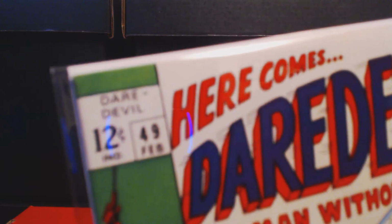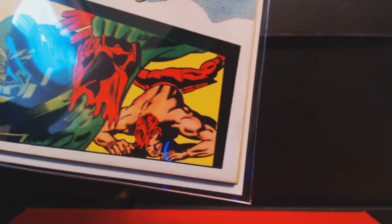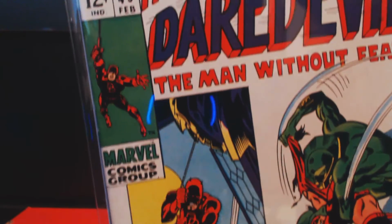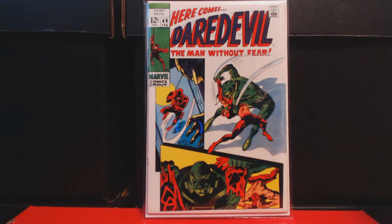Again, it's got good centering. It's got good corners. There's a little blunting up there. Probably could use a bit of a clean, but it's not bad by any means. And it could use a press. It's got a couple of spine ticks on the white that would probably press out pretty nicely, but overall, a really sharp copy. So again, another really nice one to add to my collection.